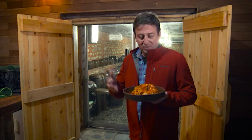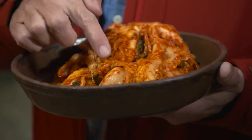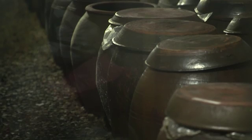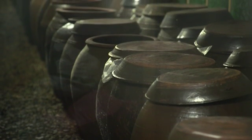Those jars in that temperature-controlled room are home to one of Korea's favourite dishes, and for a very good reason. This has been a staple part of the diet for nearly 500 years here. This is kimchi. Now, it is a fermented cabbage, and it's been fermented using chili. The process here takes 2 months in those jars, but the great thing about it is this cabbage can be eaten for up to 2 years, which means that it's very, very handy in an environment that gets incredibly cold and doesn't provide any produce at all, really, through the winter months.